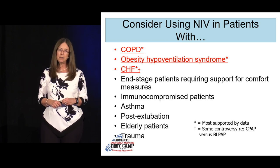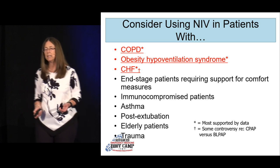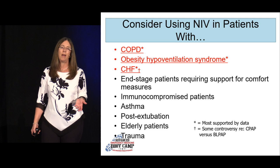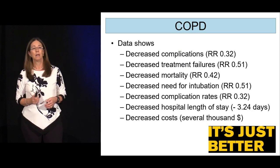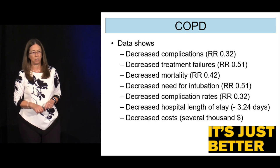Everything else on this list, the data is a little bit sketchy. It's not terrible. There's very little data that says it harms people. There's a little subset where it might. But in general, it just hasn't been proven to be particularly helpful as a rule in the other people on that list. When it comes to COPD, it is considered a first-line therapy to use non-invasive ventilation.